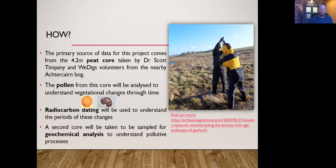And also we're hoping to take a second core for geochemical analysis. And in this way, we're going to be looking if we can find any signals of heavy metals, for example, so things like lead, things like copper, things like zinc. If there's any increases of those through the period of hut circle communities present in the landscape, then maybe we can get a trace of metalworking and maybe look to see how much of an impact that's having. And again, paleopollution work is something that's quite new to this region as well, or it will be.